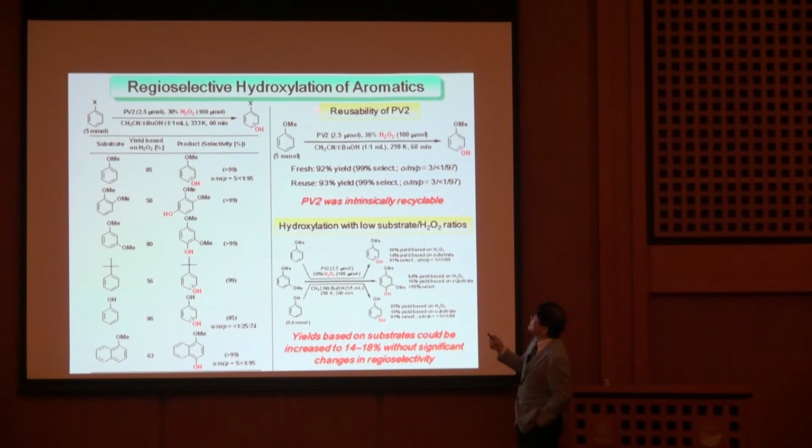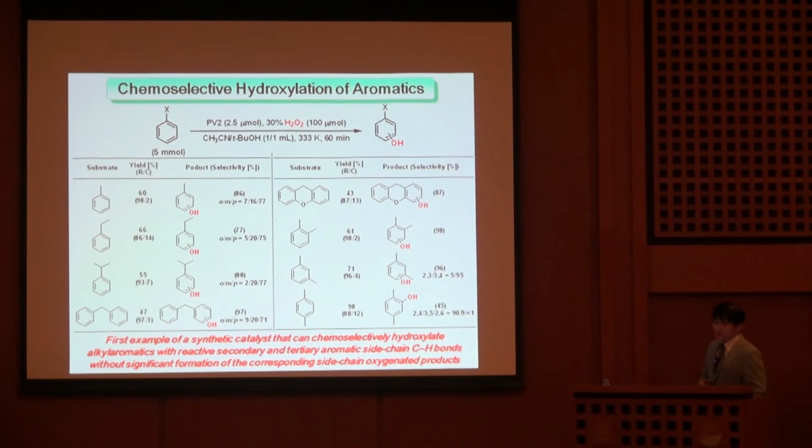Various kinds of aromatics can be hydroxylated regioselectively, as shown here. You see here high paraselectivity and relatively high yield. In addition, we observed chemoselectivity for hydroxylation of aromatics, as shown here. This is a first example of a synthetic catalyst that can chemoselectively hydroxylate alkyl aromatics with reactive secondary and tertiary aromatic side chain CH bonds without significant formation of corresponding side chain oxygenated products.